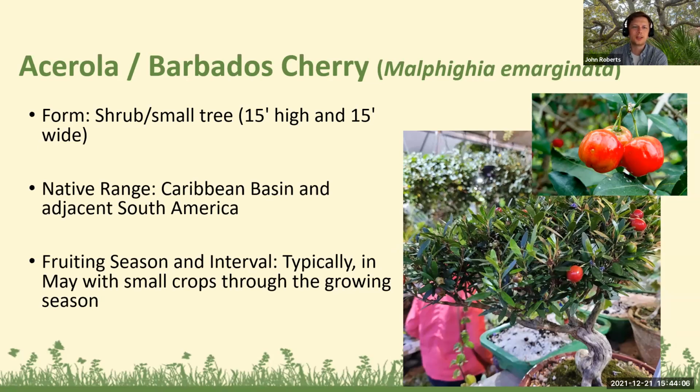There are some issues with it, though. It can get root knot nematodes. It's kind of susceptible to those, and nematodes are not a super huge problem, but it's very dependent on where you're at in the landscape. They can be a problem, let's put it that way. And then also, a lot of scales like it, scale insects, and the Caribbean fruit fly. So just things to keep in mind here.